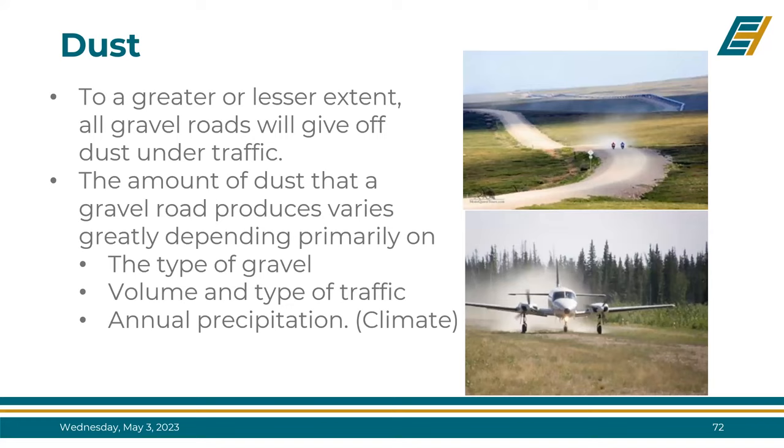Every road is prone to dusting under traffic. The amount of dust a road is going to put up is determined by the type of gravel, what the driving surface aggregate is comprised of, and the volume and type of traffic. Is it low volume or a high volume road? Do we have heavy trucks? And what's the climate? Is it a wet climate that gets periodic rains to help with cohesion, the glue that keeps our driving surface together? Or is it a dry, arid location that's going to need some assistance through dust control products to keep the dust down?